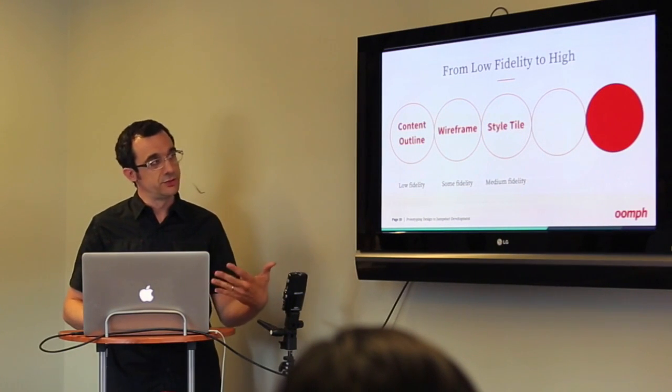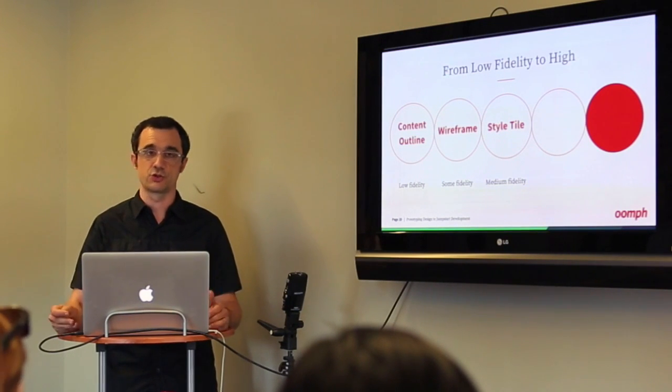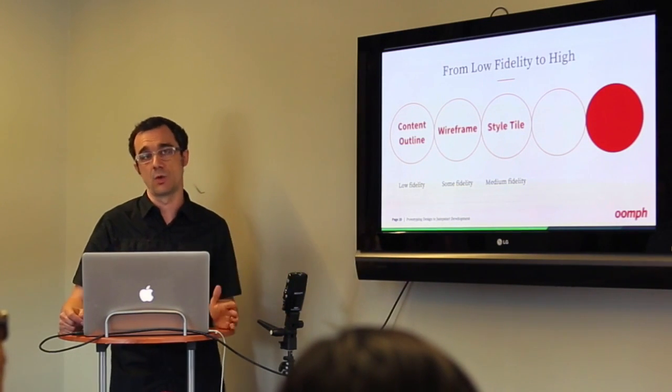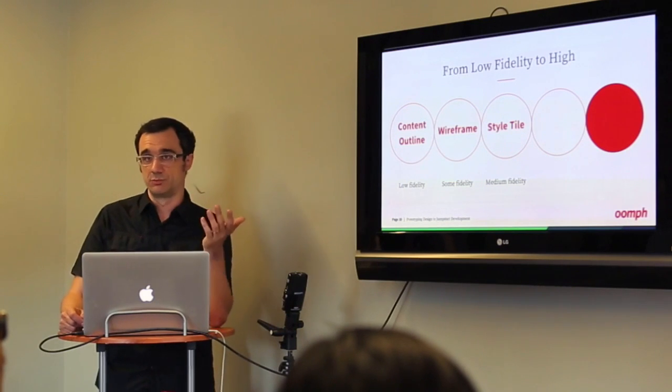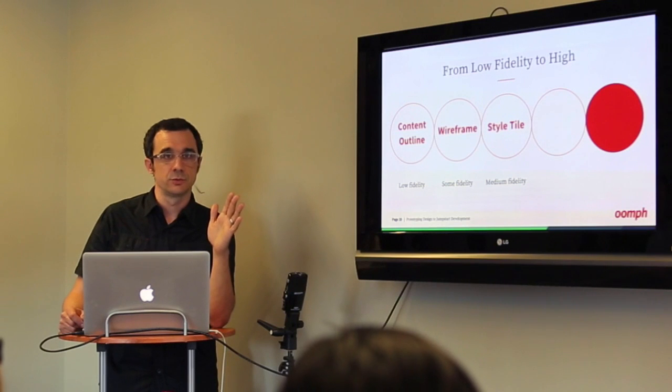From here, we move into typically a style tile, or sometimes if we've got the project structured right, we're doing that at the same time that we're doing wireframes. So a style tile is pretty much the complete opposite. Does anyone ever use them? Does everyone know what they are?